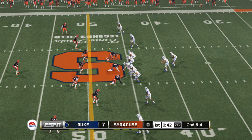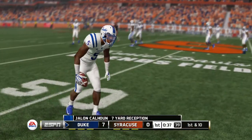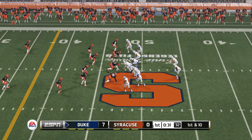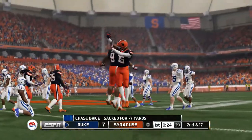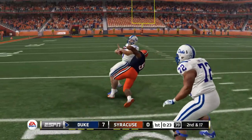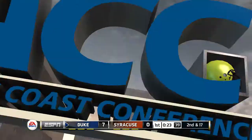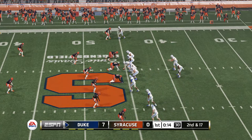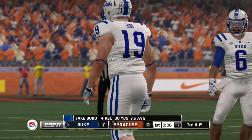Duke up 7 points. Gets it out to his receiver in a hurry. And he's tackled around the 48-yard line. First down. Tries to scramble, but he's sacked. Defense looking for another sack in this second down and long situation. Fires quickly, and he's got his man. They'll bring him down around the 47-yard line.